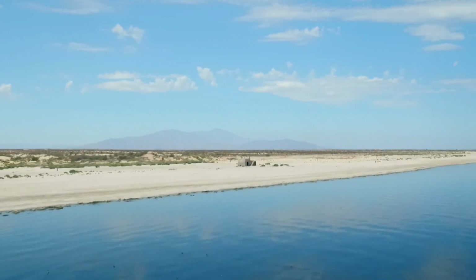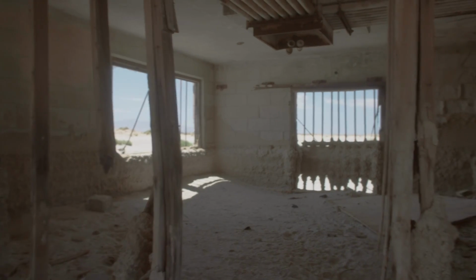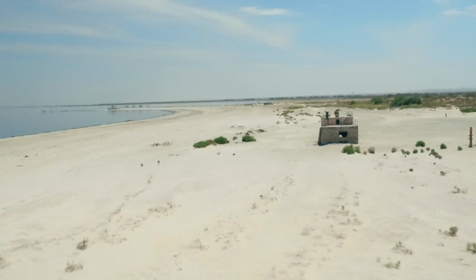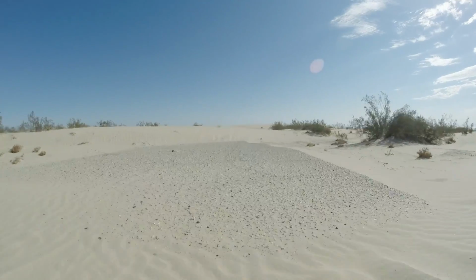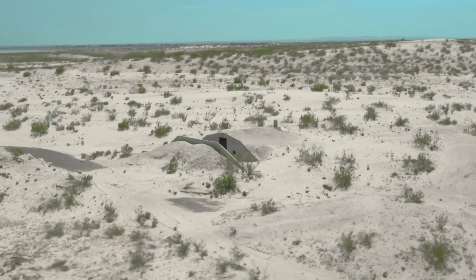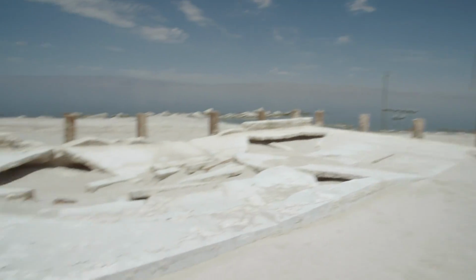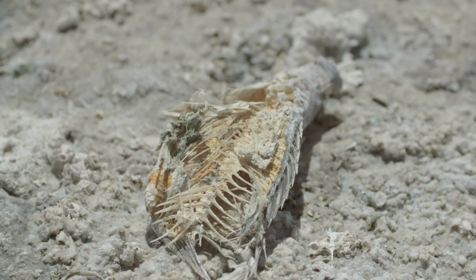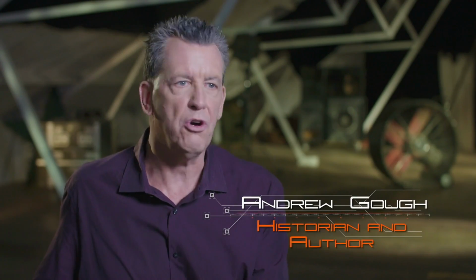A solitary building has been blasted by the elements, and its crumbling remains overlook the sandy shore. But occasionally revealed by the morning sands are broken concrete roadways, half-buried bunkers, the foundations of long-vanished buildings, and two 4,000-foot-long runways. There's dead fish along the shoreline. It's one of the most famous post-apocalyptic landscapes in all of the United States.